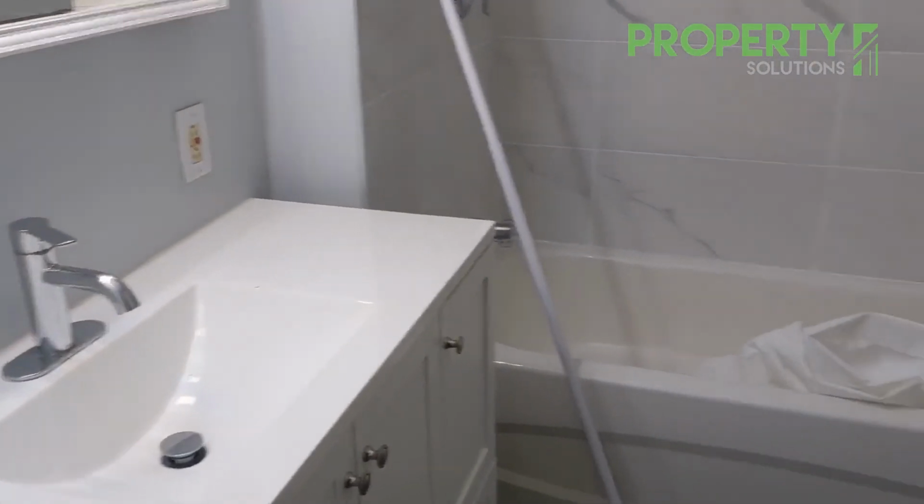This bathroom is actually in great shape. It looks like it was newly renovated not too long ago, so we're going to keep this almost as is. Here's the third bedroom. So not a lot of changes here. We are going to be switching out the windows to newer windows. But check out the basement here.